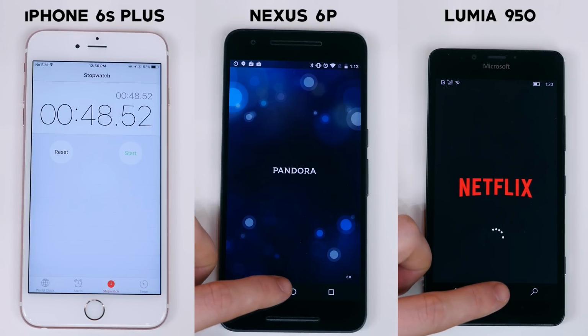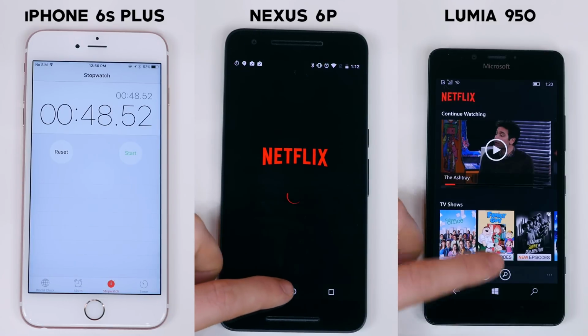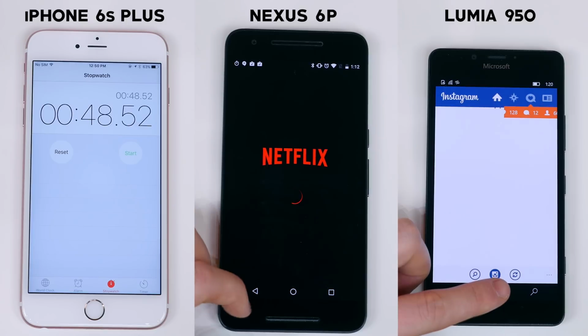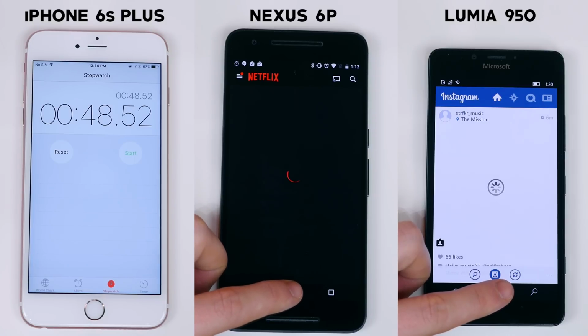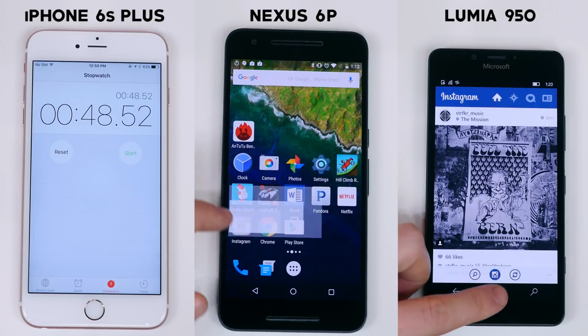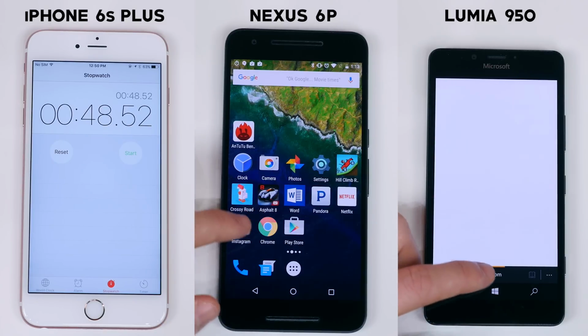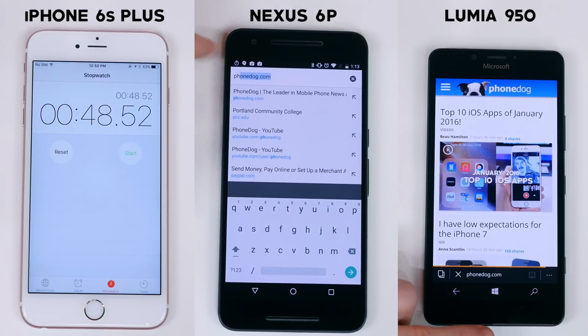The iPhone 6s Plus is equipped with the latest Apple A9 processor with 2GB of RAM, while the Nexus 6P and the Lumia 950 are packing the Qualcomm Snapdragon 810 octa-core processor, each with 3GB of RAM. But the results for this real-world performance test were incredibly surprising. You may remember we ran a similar test with the Nexus 6P and iPhone 6s Plus, which included a ton of Google apps. In that test, the Nexus 6P beat the iPhone 6s Plus unanimously. However, in this test, things were different.